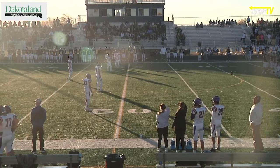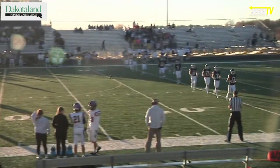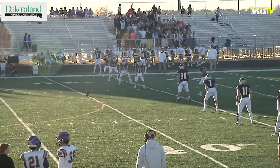So the ball is lined up. It's a little windy here in the stands, but it looks like the ball is going to stay on the tee nicely. So the tee's going to kick off, and your Watertown Arrows are going to be receiving the ball first. Looks like Owen Sparts and Juven Hudson back to receive. We'll see what kind of leg the tee kicker has.